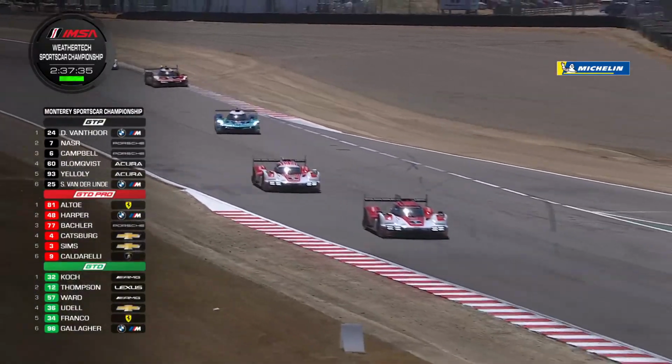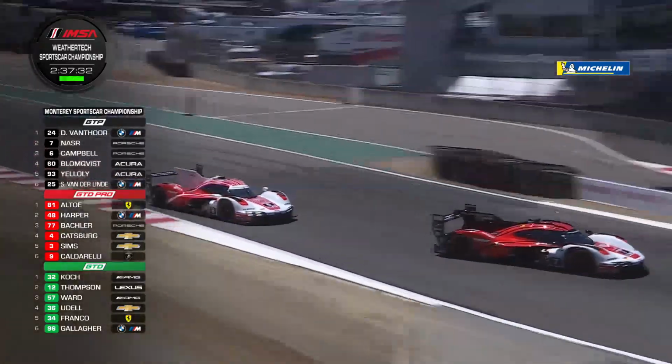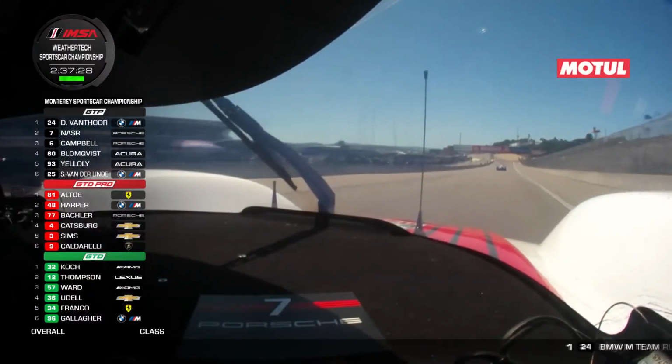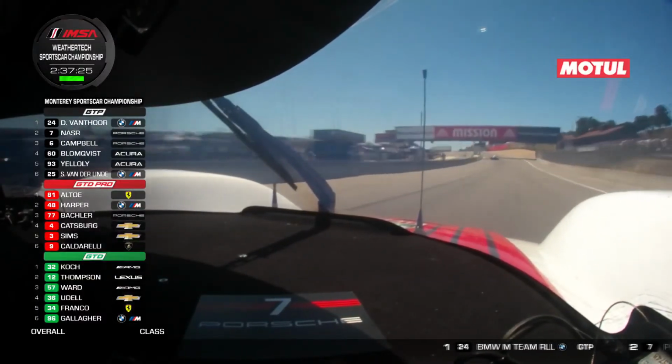I'm going to take a breath and go and lie down in a darkened room for the next hour, because that was a very exciting first couple of laps. Ryan Marine, great start for Dries Van Tor.